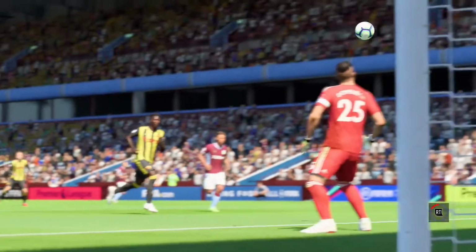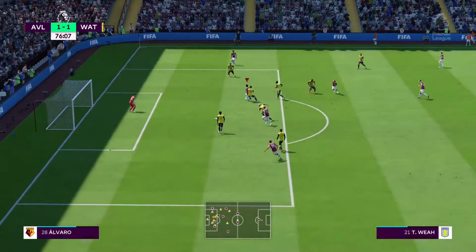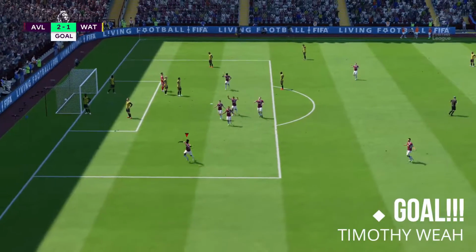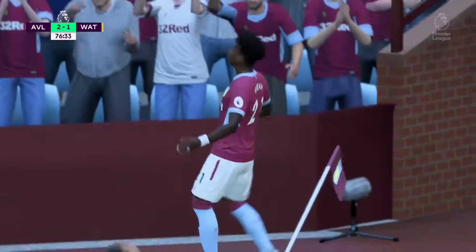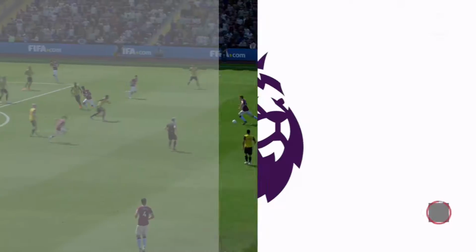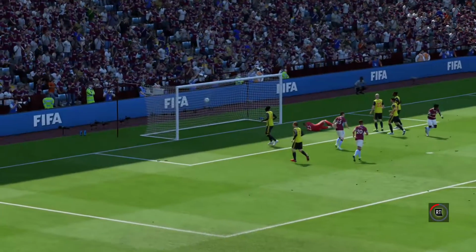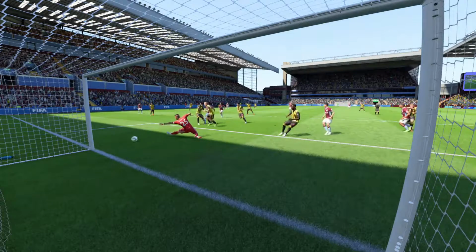Playing a much more advanced role this game. And I think that's really starting to suit his play. As Timothy Weah gets free in the box and he's slotted it home. Great goal there from Timothy Weah as he literally side foots it into the corner. Congratulations all round for Weah. It's a great through ball here. And Weah just takes it in his stride and pushes it past the keeper. Opens his body there for the shot.